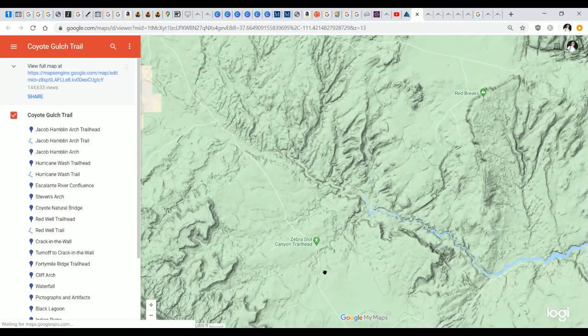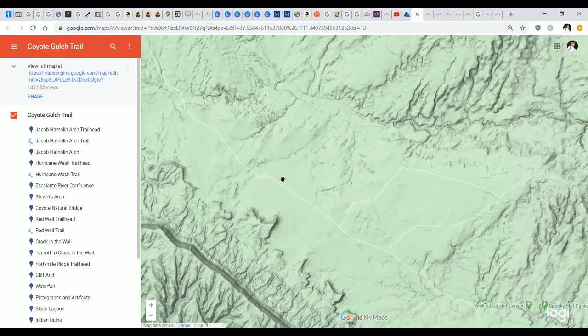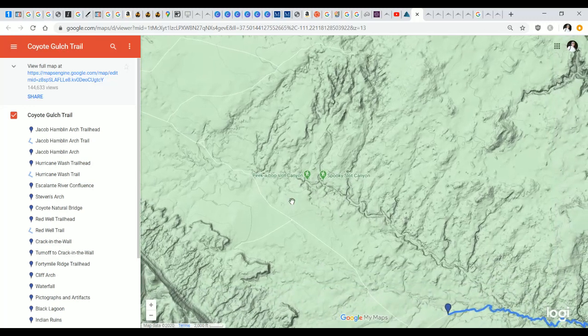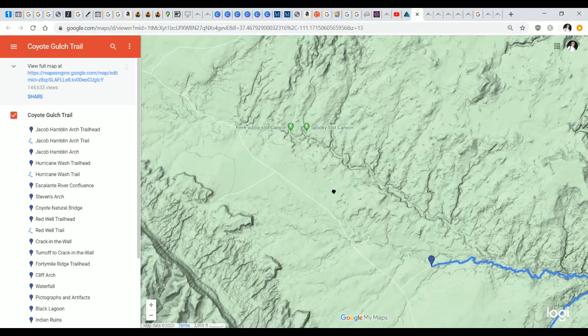Now, as you follow this road down, you're going to see some attractions such as the Zebra Slot Canyon. If you want to stop there, you're certainly welcome to, as well as two other attractions called Peekaboo Slot Canyon and Spooky Slot Canyon, which are very fun hikes from what I know. I haven't been there, but I know they're very fun from the videos that I've seen.